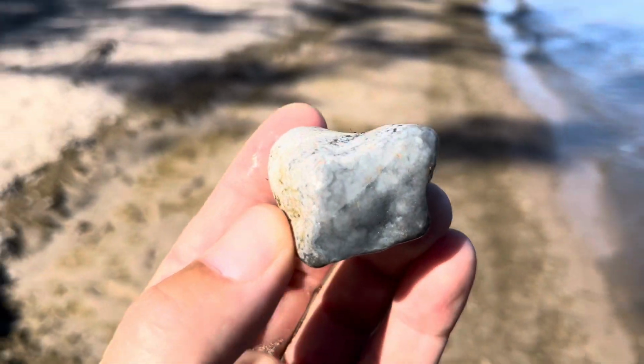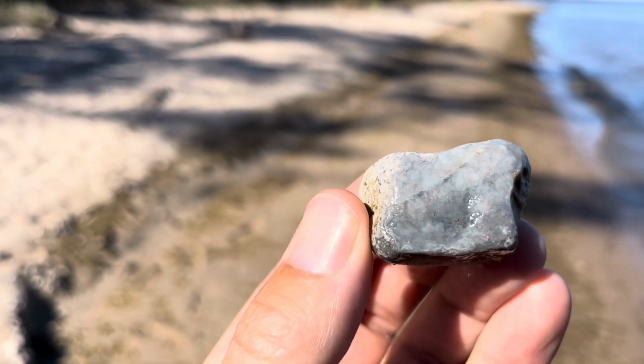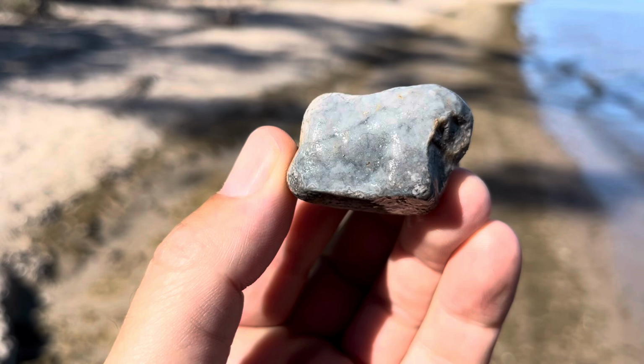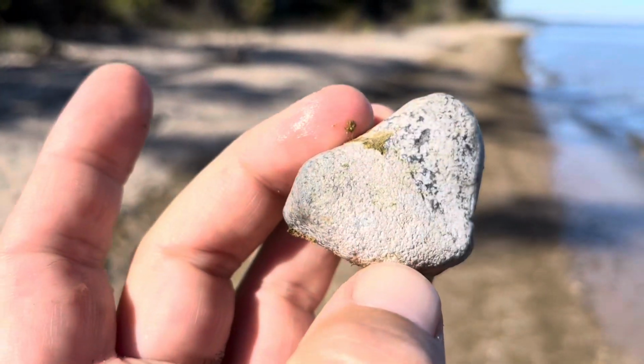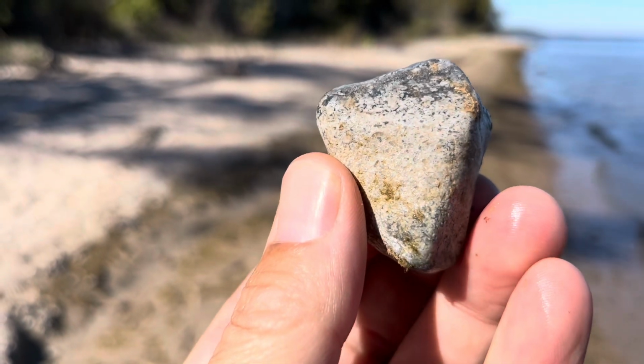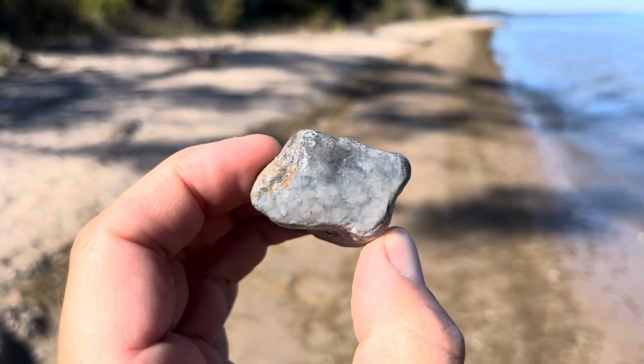That's cool. It's like a really solid gray, probably not amethyst. It doesn't really look like it's purple all the way through. It might be from the matrix shining through. Really cool piece though. Like, look at the husk on that. Look at the skin. It's crazy. All right, let's go.